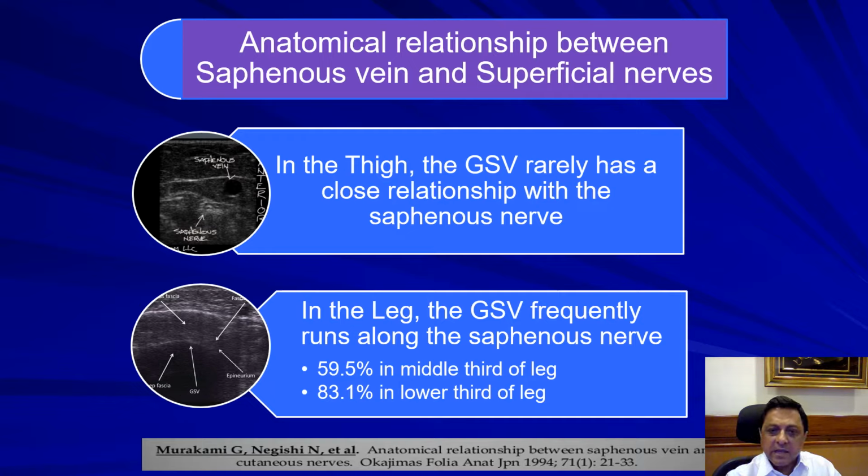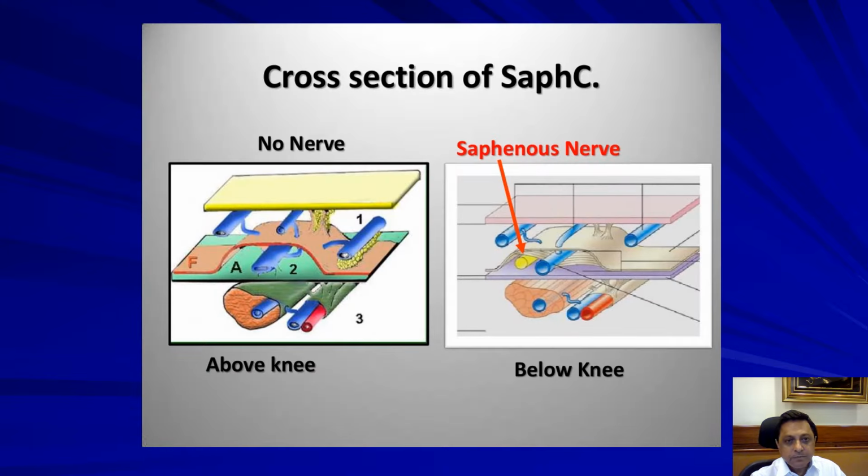In the thigh, the long saphenous vein rarely has a close relationship with the saphenous nerve. However, in the leg below the knee, the long saphenous vein frequently runs along the saphenous nerve. In the middle third of the leg, it's in almost 60% of patients. And as you go lower down in the lower third of the leg, in almost 80% of the cases, the long saphenous vein and the saphenous nerve run together.